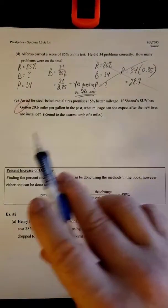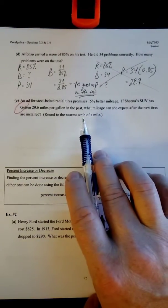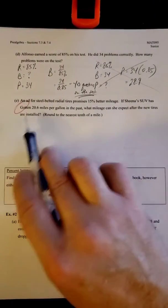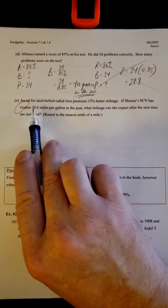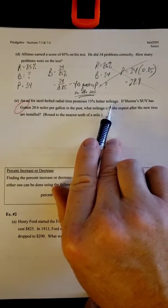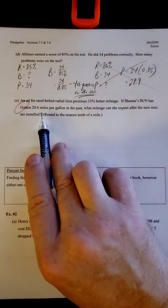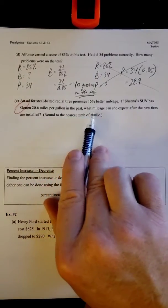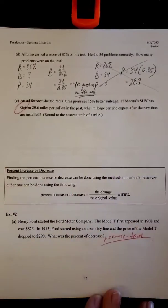And like I said, a real quick double check, and you can always confirm that your answer makes sense. So let's try the last one. Now, don't mind the red marks, it's just little edits for myself. An ad for steel-belted radial tires promises 15% better gas mileage. If Sheena's SUV has gotten 20.6 miles per gallon in the past, what mileage can she expect after her new tires are installed? Round to the nearest tenth of a mile.